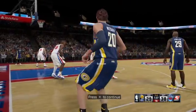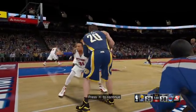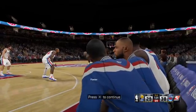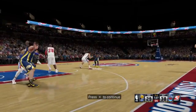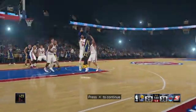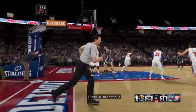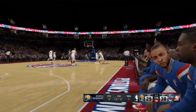Sure could, Kev. I mean, too many empty trips. They need some points. And it's Mozgov in the corner. The pass to Fowler. Kicks to Schroeder. There's a screen. It gets rebounded by Bairstow. In this quarter, he's really been off the mark. He just looks a little bit unsettled.